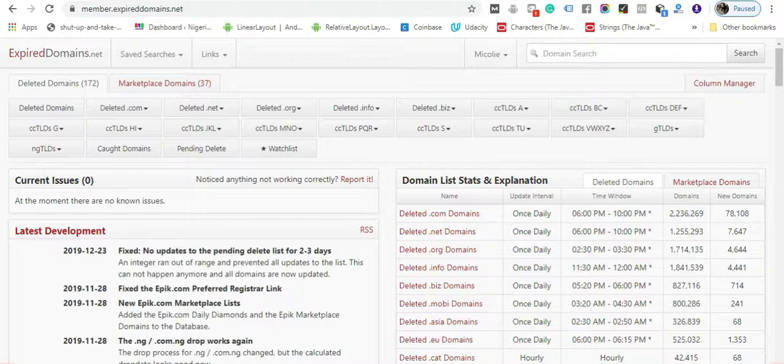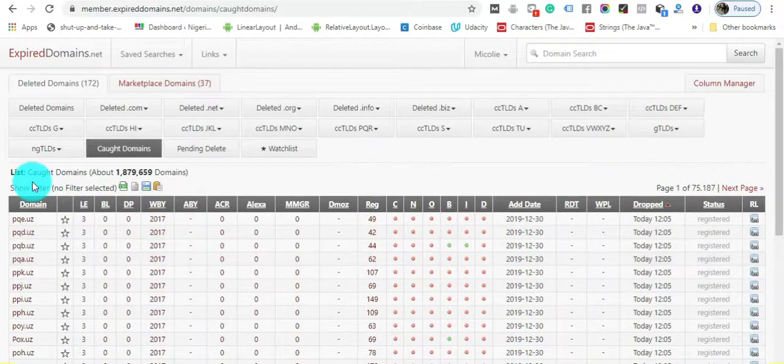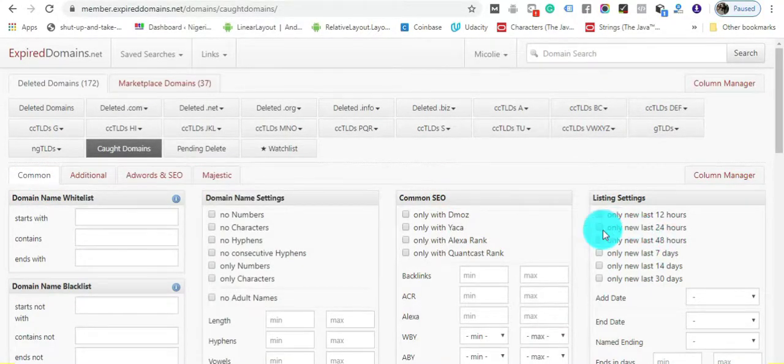First, I just wanted to share some of the domains that were dropped in the past 7 days. I've not made a video in like 2 weeks, so let's just do 14 days to see some of the best domain names that were dropped. We come under court.